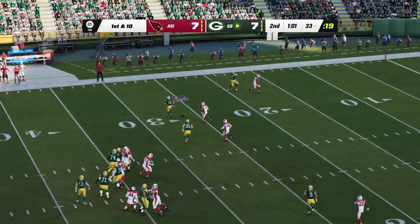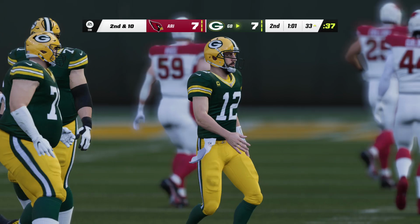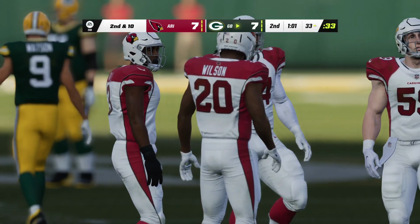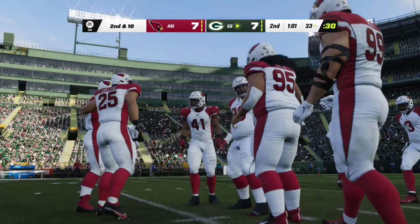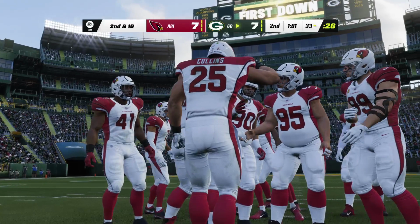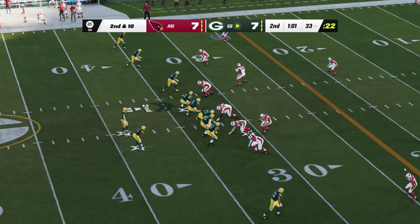Now it's Rodgers, and his throw's going to be incomplete. So it looks like they stopped some fight in them on this series because it seemed like things were headed for the red zone. But if this defense gets two more stops, they can keep them out of that area. So after the incompletion on first, now second and 10.